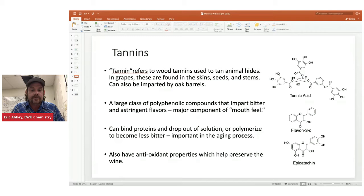And when I say the word phenol, this is a benzene ring with an OH group on it. These are commonly found in lots of different antioxidants. Maybe you think of antioxidants as having health benefits, keeping you from getting cancer, stuff like that. But antioxidants also help to preserve things. So these types of phenolic molecules help prevent the wine from oxidizing. So they are a preservative in the wine.